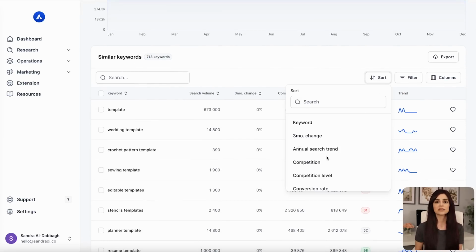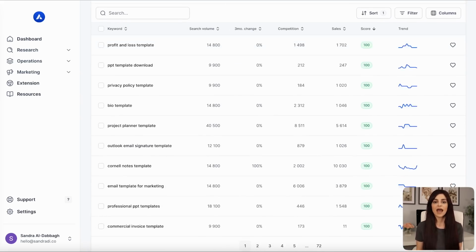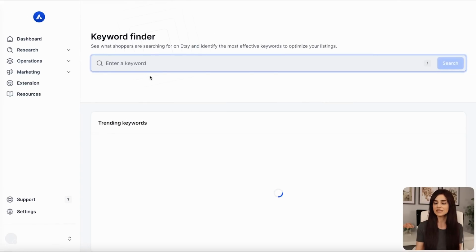I like to sort this list based on the highest score because that tells me that this keyword has the potential to perform really well. And there are many great template options that I can further investigate. The one that stuck out to me personally was infographic templates. So let's take a look at that one.